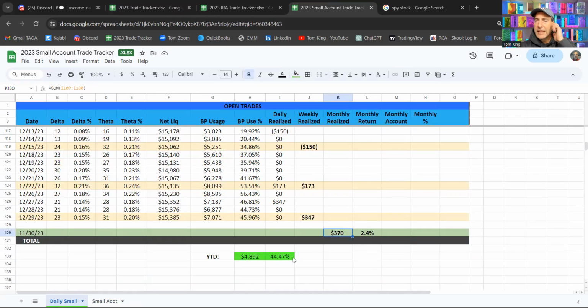Yeah, 370. So depending on rounding, we ended with our small account up 44.5% gain on the year. We started at $11,000 and were able to gain 45% in a small account without adding funds. We made $4,800. So if you don't think you can apply these to a small account, you absolutely can.